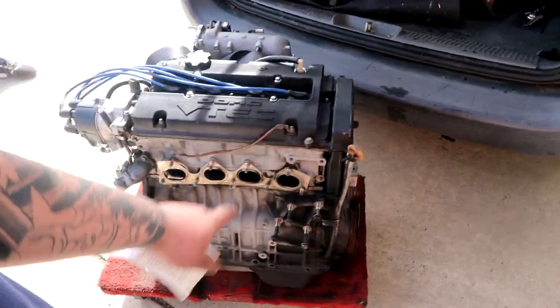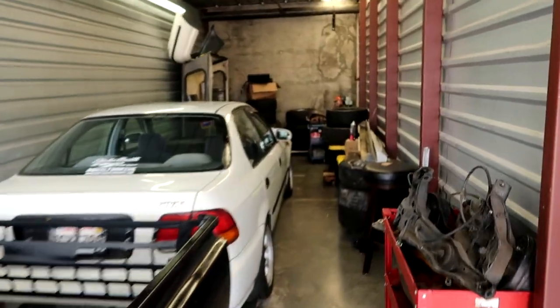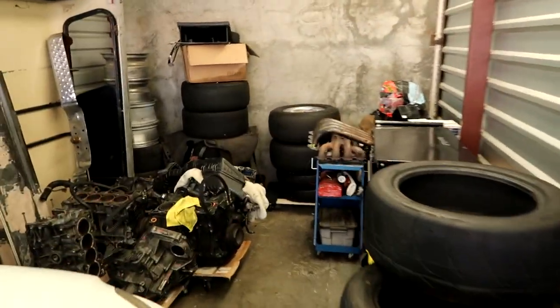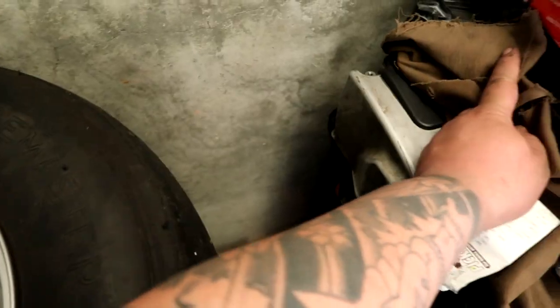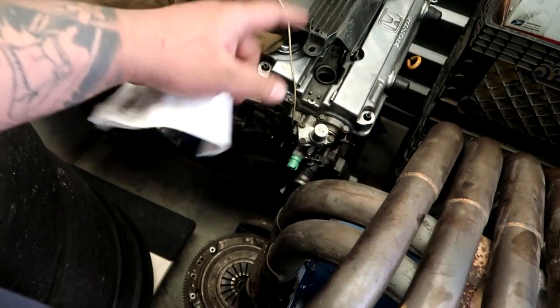I'm pretty stoked to have this motor with the lineup of every other motor that I have here in the storage. If you guys don't remember, I do have, you know, the K24A2 that I scored a while back, way in the back. So here's a K24A2 that I'm keeping for a future build. My old B20 VTEC that ran from the CRX, still good, just smokes a little bit.